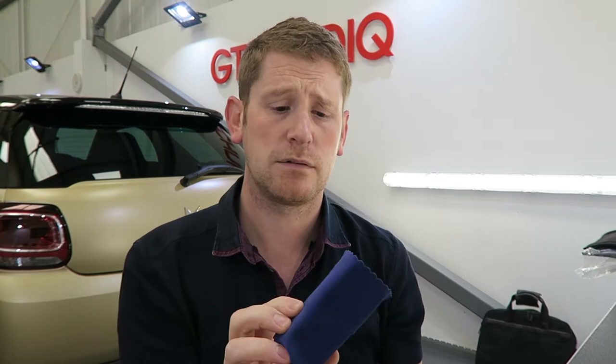But from what I've read, you should end up with a really good level of finish, and it keeps the matte finish. Now this is something very important. If you're applying any kind of products to a matte paintwork, you want to make sure that they're not going to enhance any gloss. If they were to enhance any gloss, then you basically undo the whole purpose of having a matte finish on the paint.